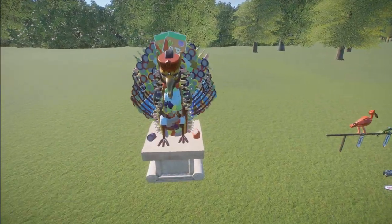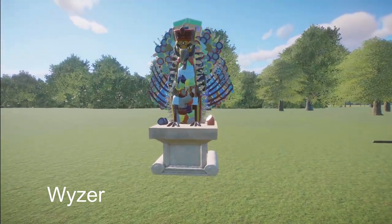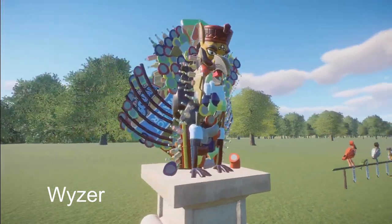We have two pieces here made by Wiser. This first one is called a Trash Garunda, and you can bring that into your zoo for right around $22,000.